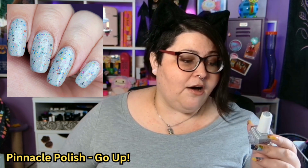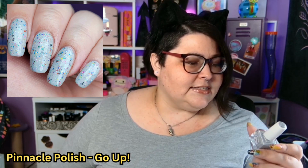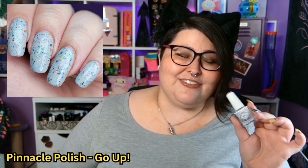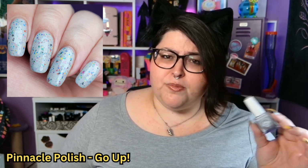So Pinnacle Polish Go Up is an extremely light gray polish. It's definitely not white, but in some lights, it's kind of hard to tell. And it has all of these mixed primary color glitters, not exactly primary, but when you think of this is a blue, this is a green, this is a red, that's what they have in here. There's also, I think, a kind of glass flake shimmer, glass micro flakies, something like that.